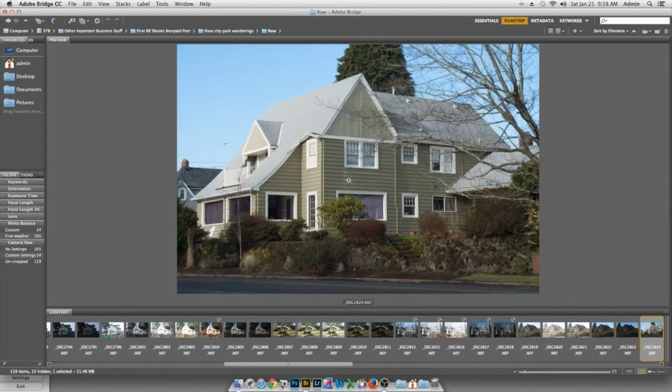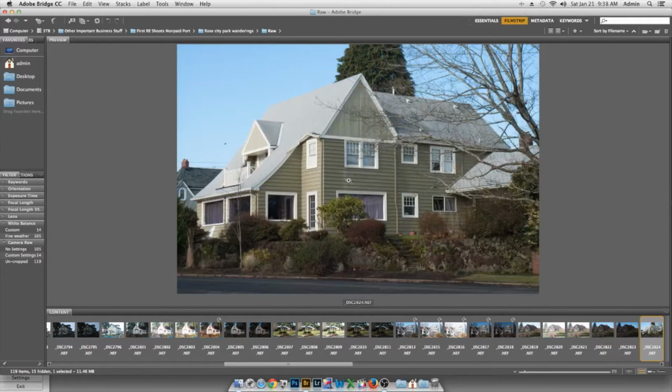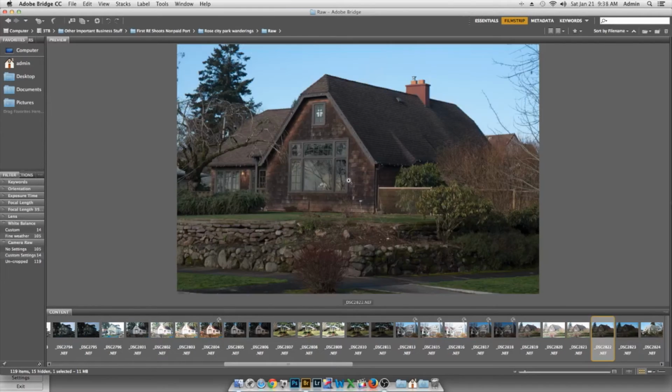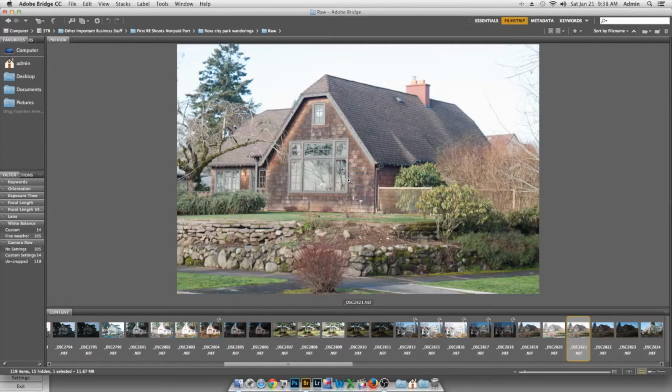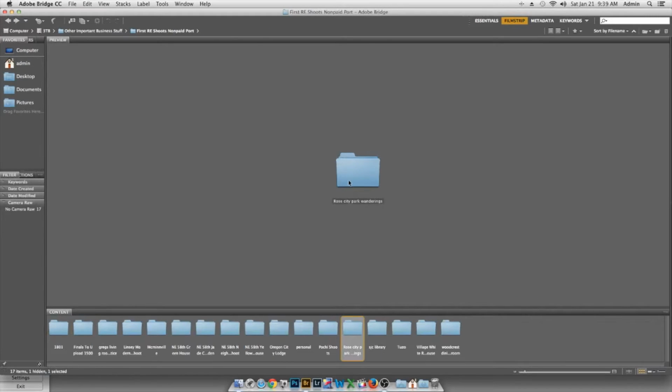But we'll talk about ways to find a home. Let's say you just really like this home right here. We'll talk a little later about ways you can make this a portfolio image. I may have had to come back here at a different time, right? I just wanted to show you that technique where I'm pretty much just walking around, that's it.